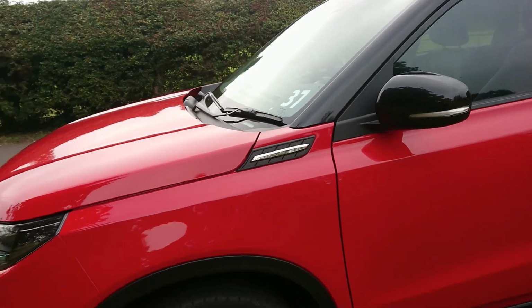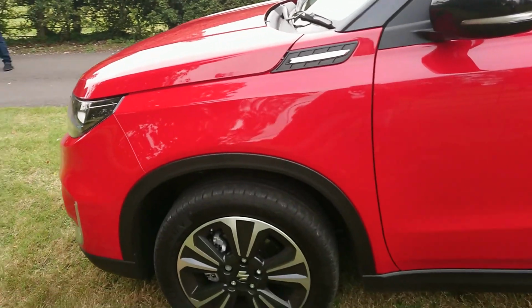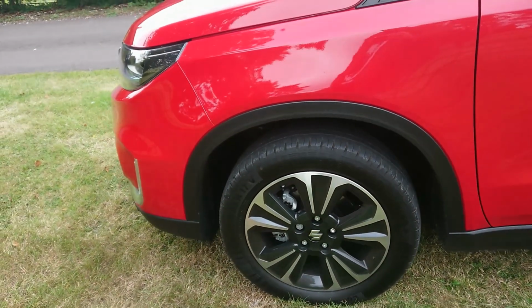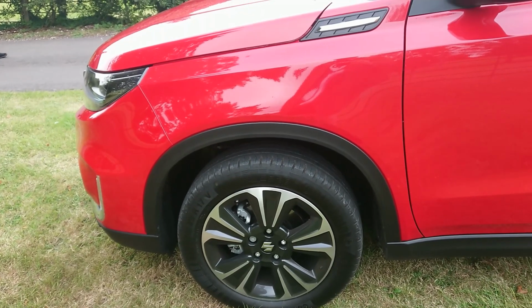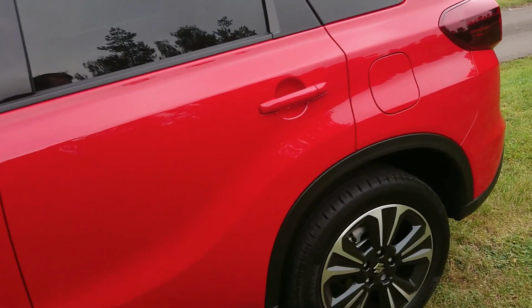The contrast roof with this solid red colour looks very nice actually. The wheels actually have some proper tyres on them as well. They're 215/55 R17s with diamond cut alloy wheels, so they're not the biggest wheels, but I think actually because this car does come with a proper four-wheel drive version that you can select, that's probably very appropriate for this.